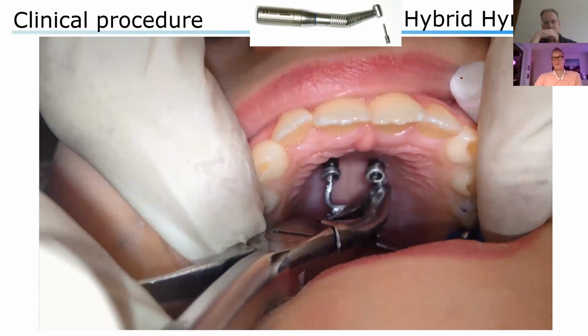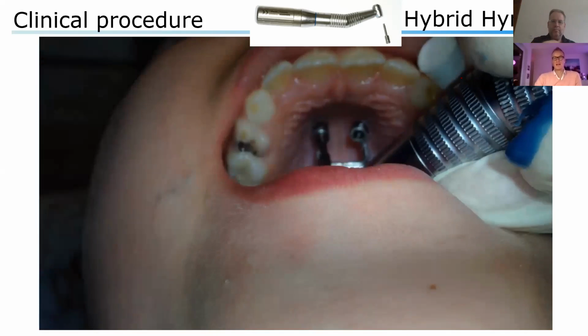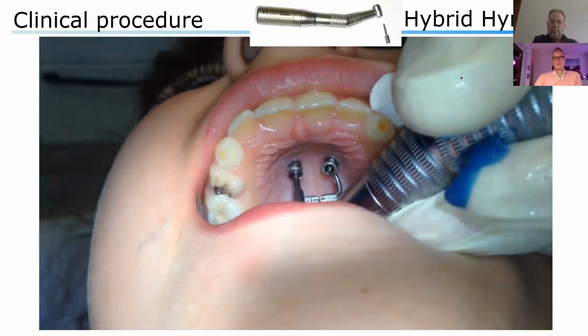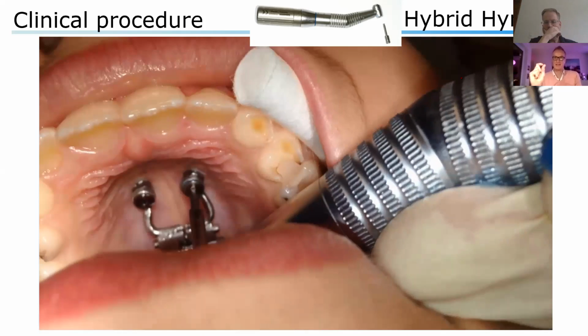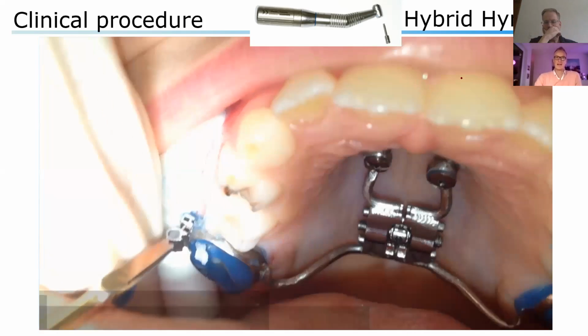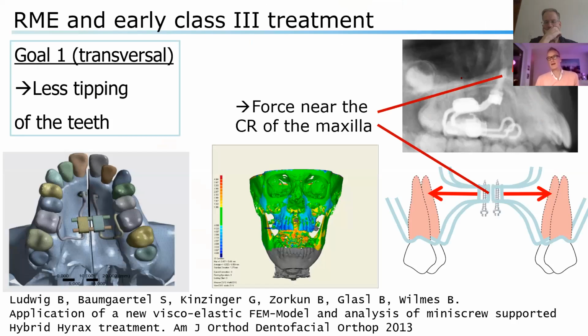This is a crucial moment. Of course, you have to check if the appliance is fitting, and then we take small fixing screws, because the mini implants have inner threads, a little bit like dental implants. What are the goals? If it comes to expansion, of course, the major goal is to avoid dental tipping. Why are you using MAPA, Miguel? We want to get rid of the dental side effects and have more skeletal effects.